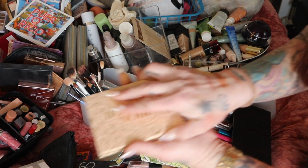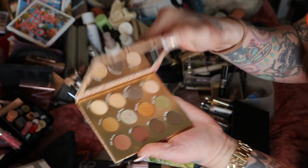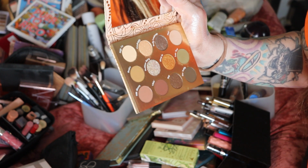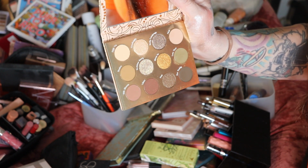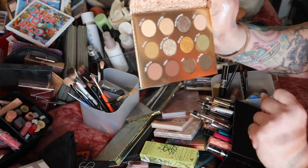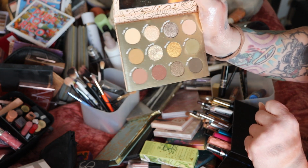More ColourPop, Boudoir Noir. ColourPop has an infinite number of palettes, I'm pretty sure. This is a beautiful color story, except it's got this pressed glitter in it. I've not even swatched it. I'm gonna give this to a better home.